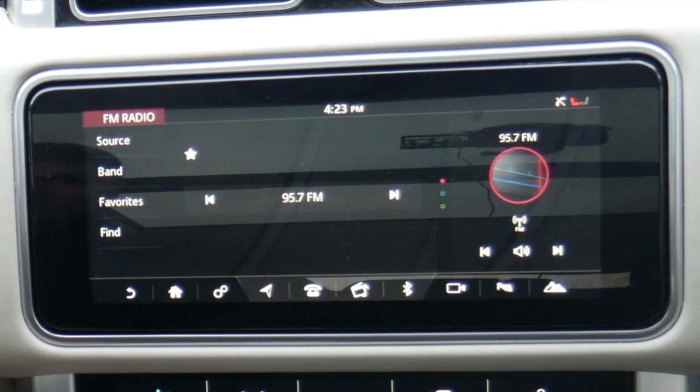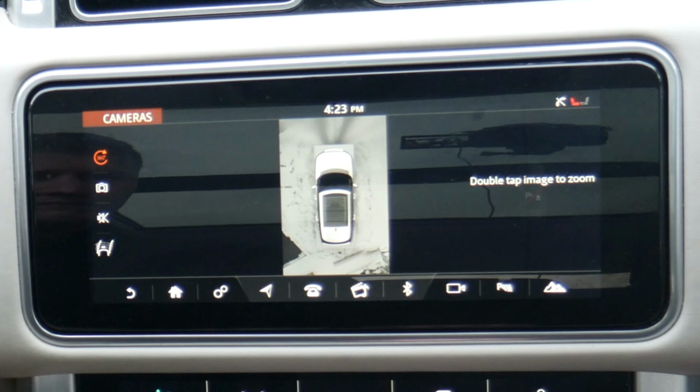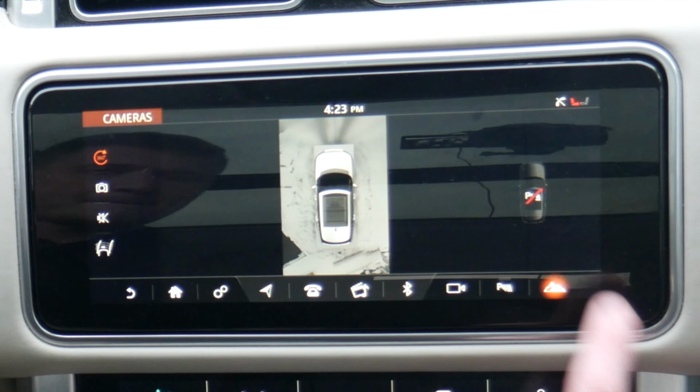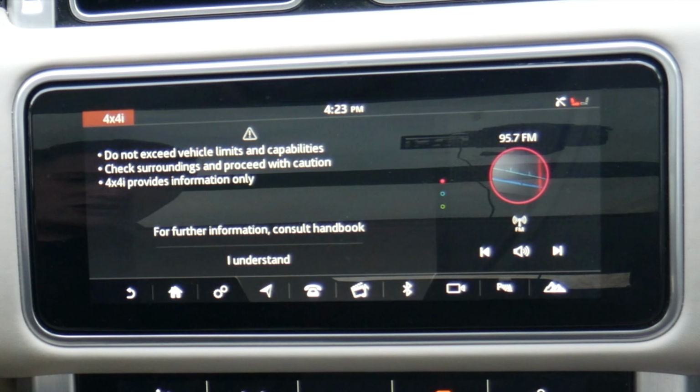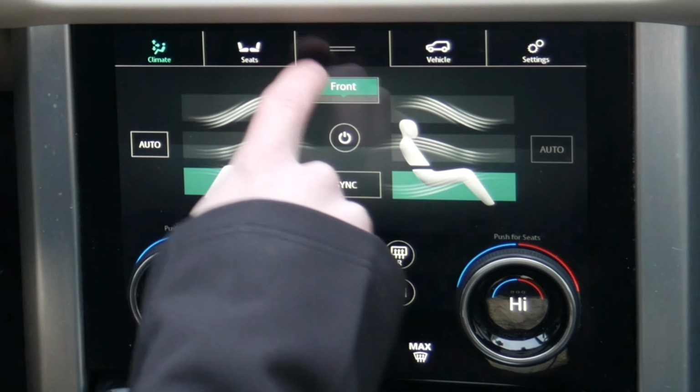When you pay for a luxury vehicle like the Range Rover, this is just a piece of what you're paying for. You can check the rear view camera. Obviously it snowed 2 inches in Pittsburgh last night. I may save the test drive for another day when it isn't as snowy outside. And then there's auto terrain response, which goes onto this screen. But this is a really strange looking color.